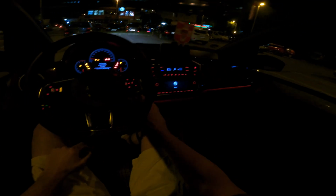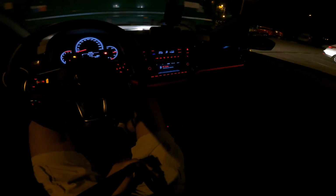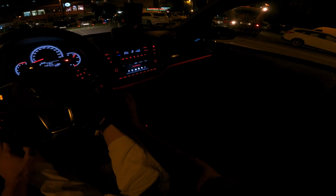Now, what's also cool is at night you can see the ambient lights inside are red. The standard version would have white, and then the electric version would have blue ambient lights. So this is pretty gorgeous.